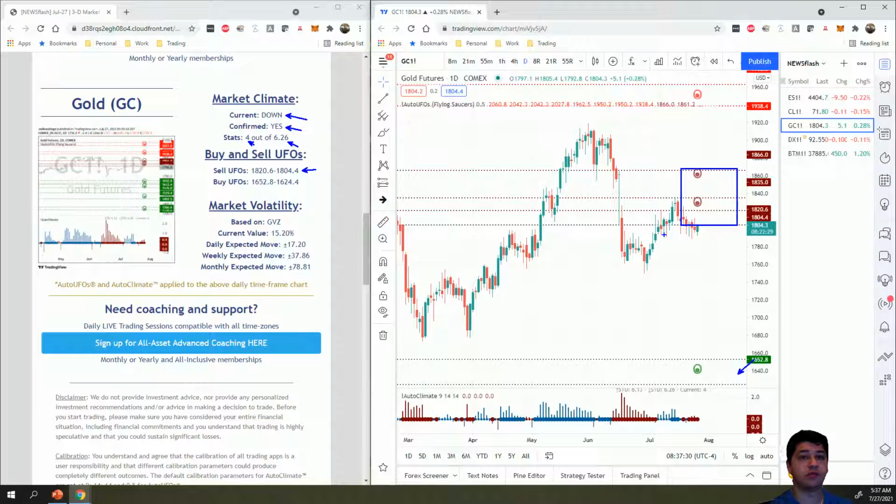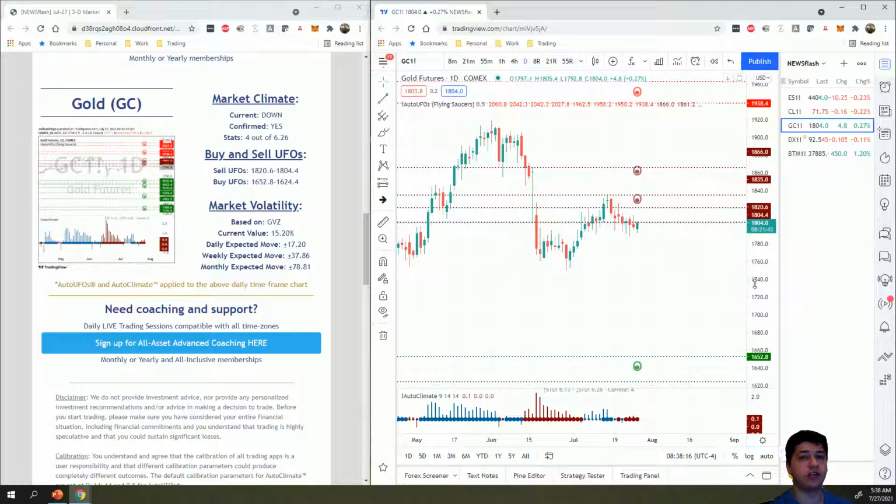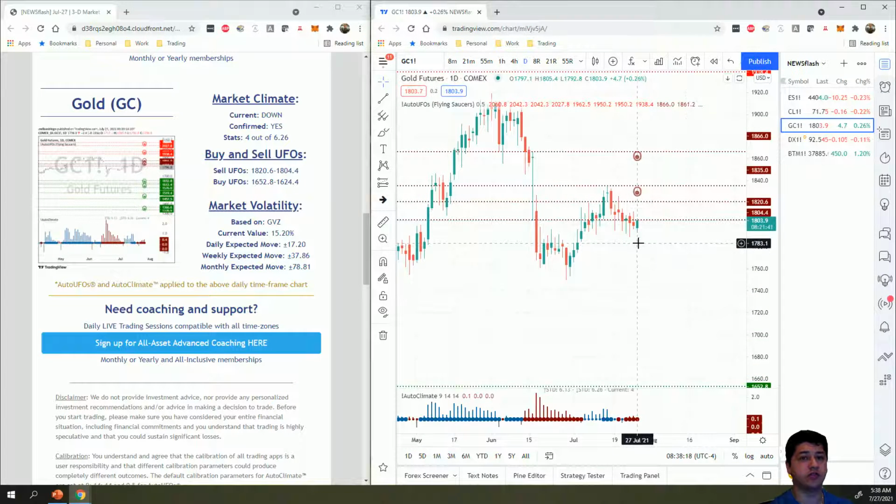You know, price did end up going a little bit deeper into the UFO, and then since then pulled back quite a bit. So, based on GVZ, we're looking at 15.2% on the current value of volatility. Again, it's a bullish candle starting today. The market is open for gold. We're at quarter point up.